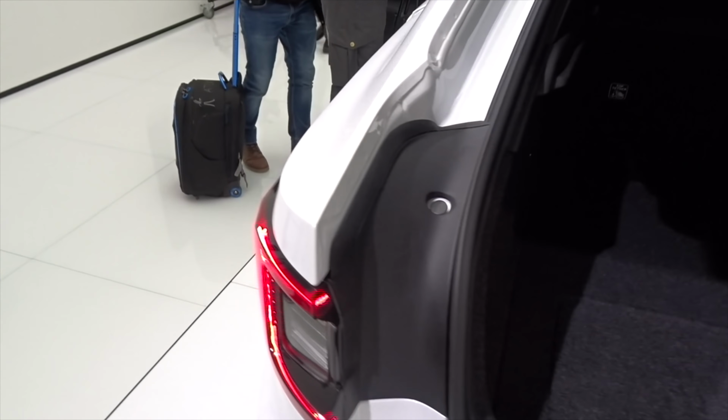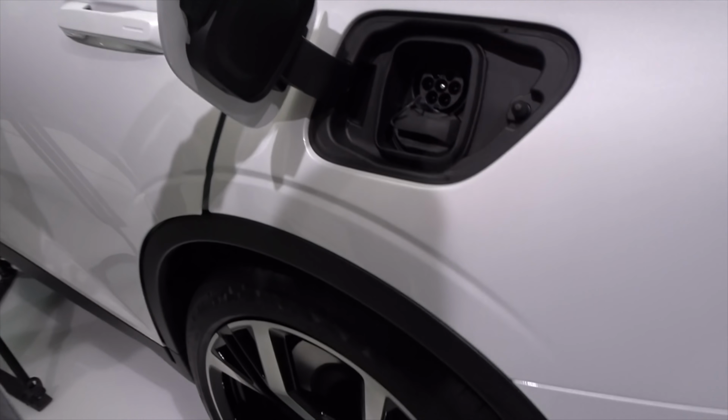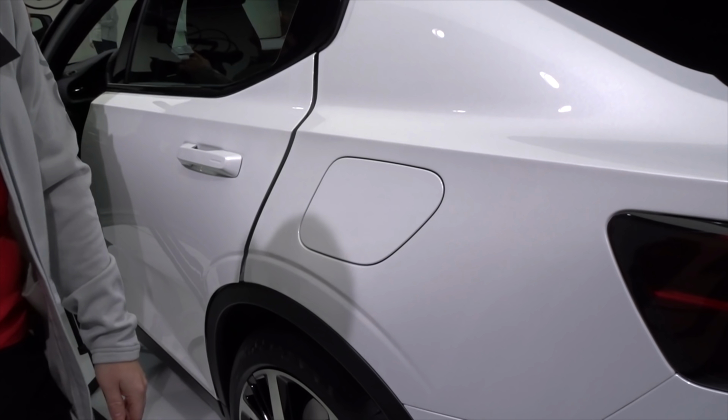Where does it charge from? From the side? Here from the side you charge. So just like normal? Yes. And obviously you've got the front as well, right? Yes, we do.